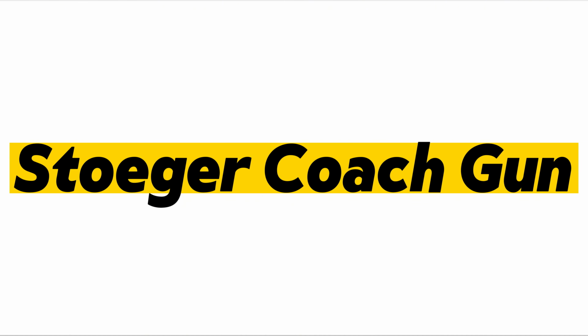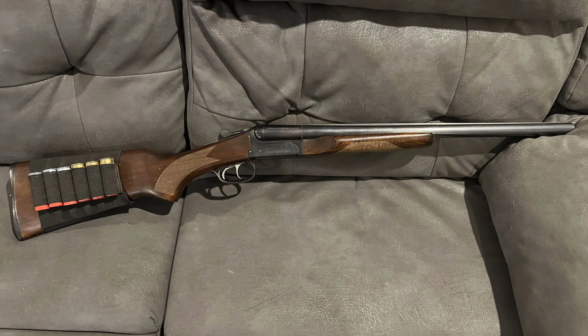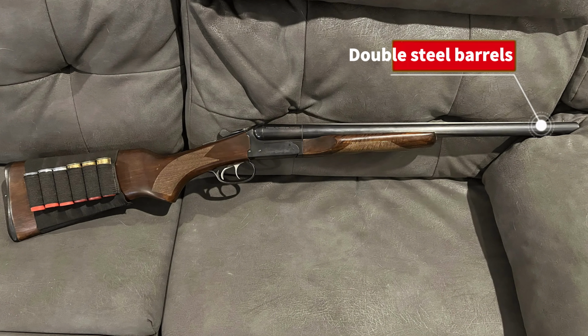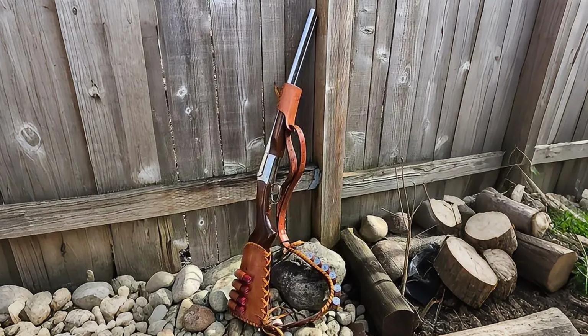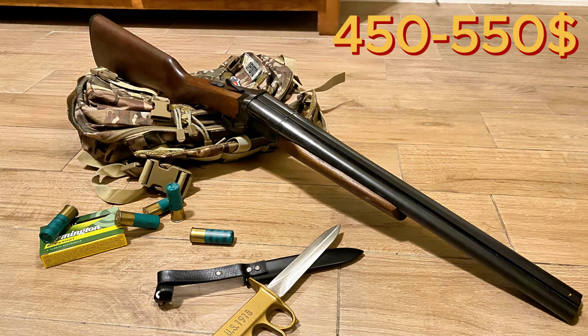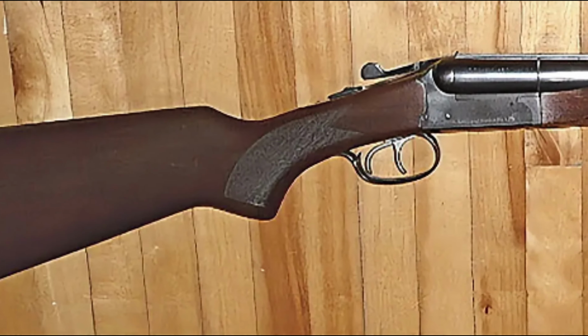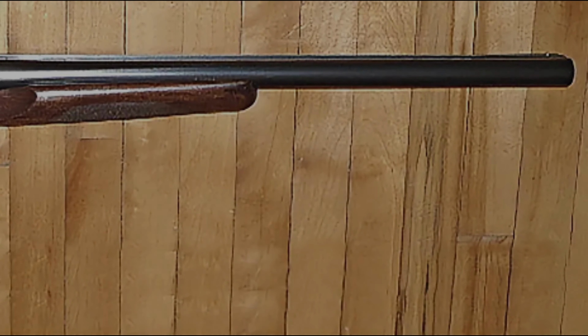The Ruger Coach Gun, a side-by-side 12 or 20 gauge, has a 2-round capacity with a double-barrel design. Steel barrels and a simple break action make it a rugged Wild West throwback with minimal parts. It costs $450 to $550. Short 20-inch barrels for close quarters, and its 6.5-pound frame is easy to wield.